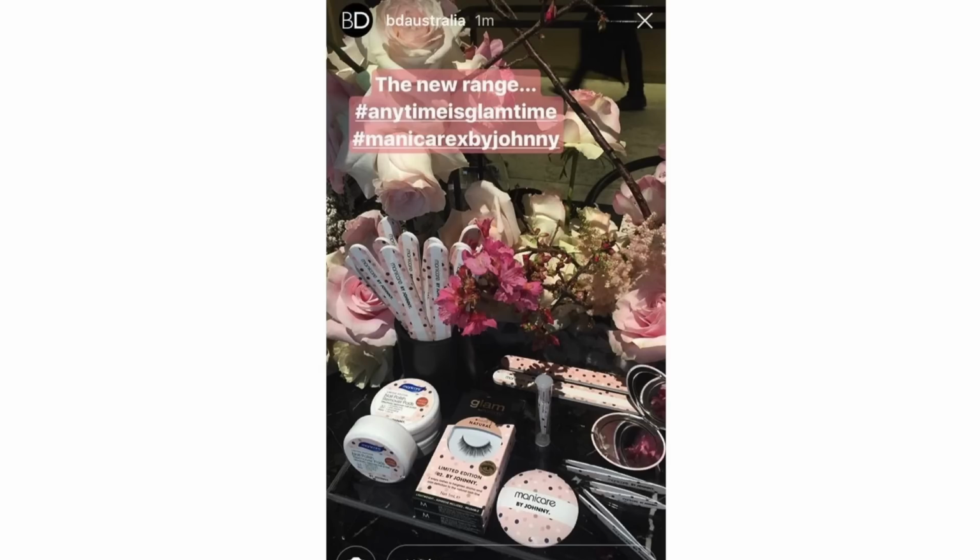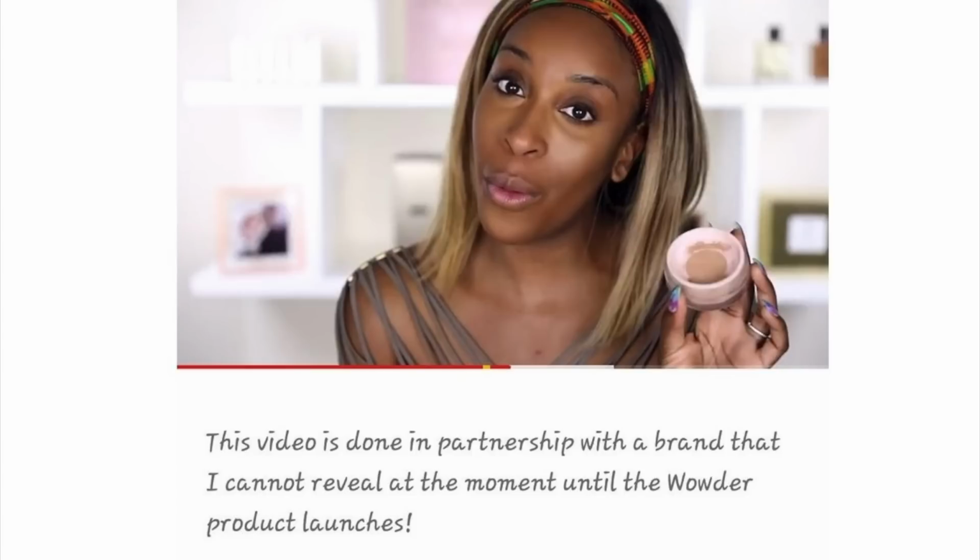Yeah, it's Manicare stuff, but like someone has changed the packaging. Yeah, it's like themed packaging. Yeah. Oh god, this is so annoying.